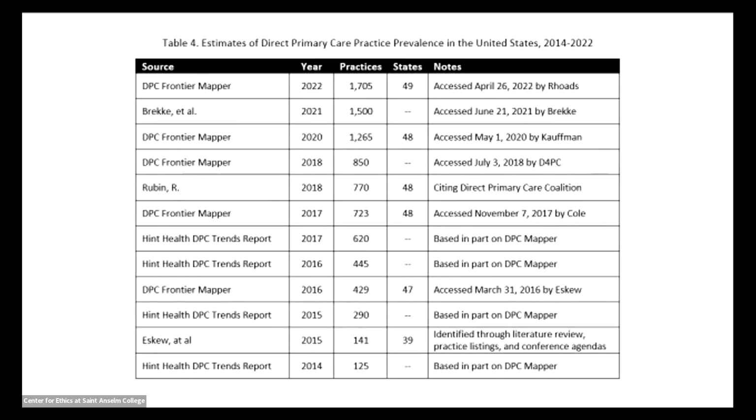How long has direct primary care been around? Well, in one sense, it's the original model of care. But if you're talking about the term DPC and the more recent reemergence of it, it's been probably about the last 10 years or so. Again, this is a table from the report. It shows various estimates of the number of DPC practices nationwide over time. Back in 2014, there were an estimated 125 DPC practices nationwide. And today, there are about 1,700 practices nationwide.